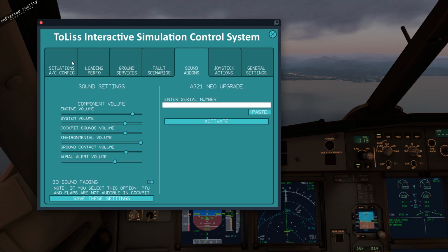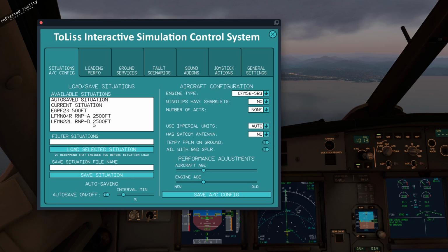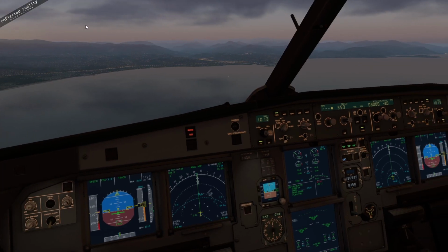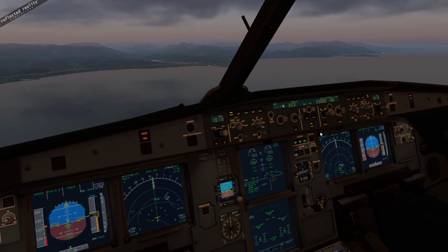Okay, I should have saved that config. Let's just do 100 above. Done. Oh no. How about that? That'll do. Right. Autopilot's off. 2,000 minimum. Autopilot's off. Flight director's coming off.